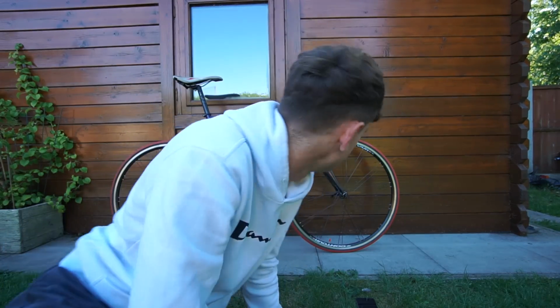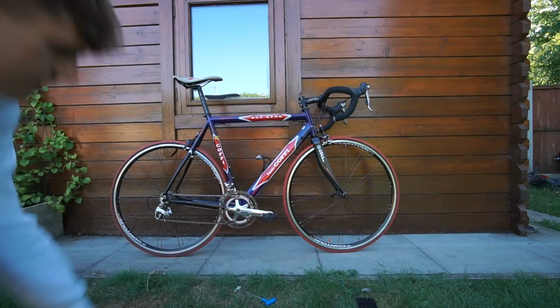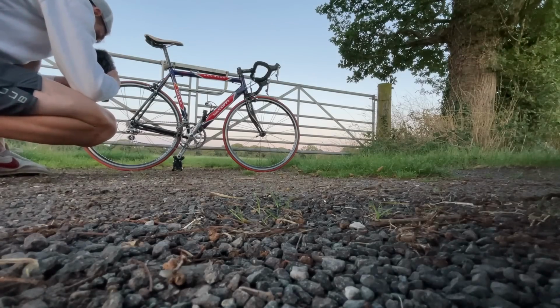Before and after. You see? So once the sun was setting down and we had that golden hour lighting, I decided to head out and get some photos for our listing, and I'm back home now just doing a little bit of research and trying to find some more details about the bike, a little bit of history, even the year that it was from.